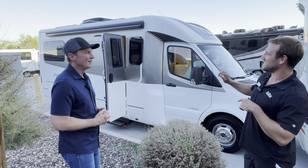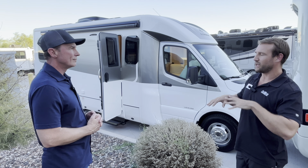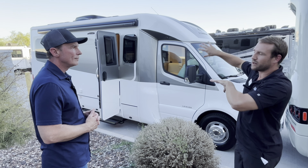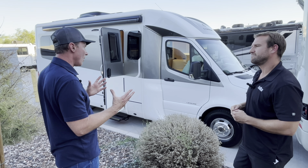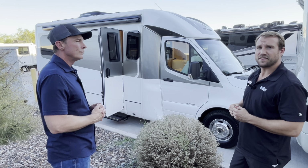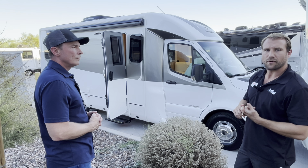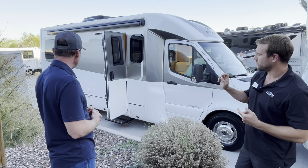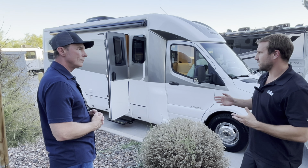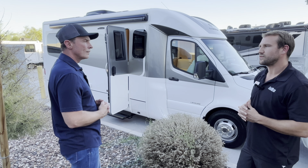This is the Leisure Unity, the 24RL. It's a very versatile floor plan. You get multiple living area spaces, a Murphy bed, and big panoramic windows in the back. Is this one also the lithium setup? Correct, yeah. It comes with lithium batteries. Standard is one 270 amp hour Battleborn battery. You can get a second battery installed, which is just going to power you for longer without needing to use the generator or plug in, and then the 3,000 watt pure sine inverter.